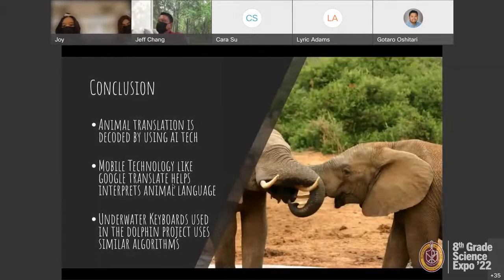In conclusion, we discovered that AI technology is currently being used to decode animal language and to better understand animal communication. Mobile technology is also being used to interpret animal language and enable humans to communicate with creatures they love. The Wild Dolphin Project uses similar algorithms, using underwater keyboards and computers to decode the dolphin language. This enables researchers to both communicate with dolphins and understand what they're trying to express.